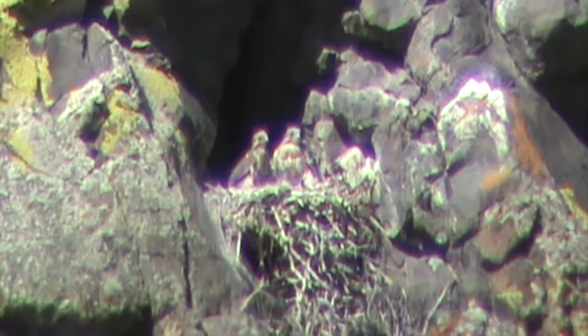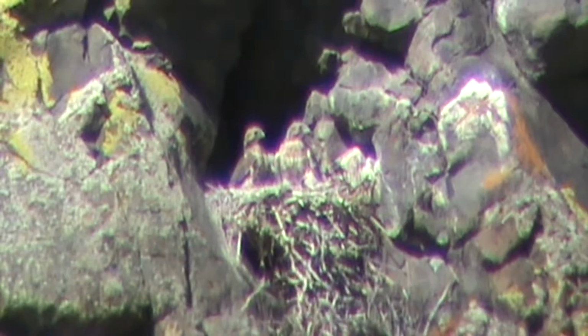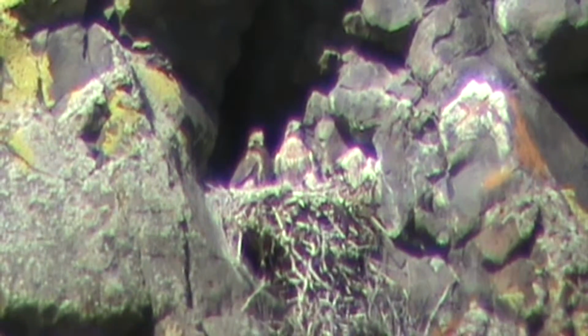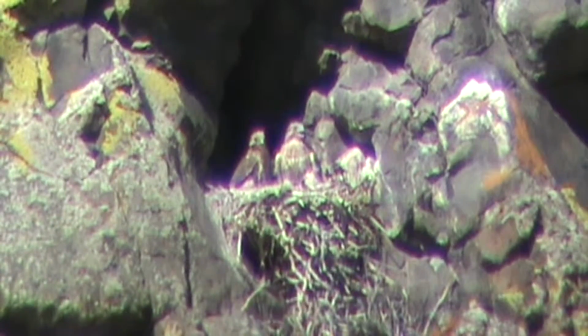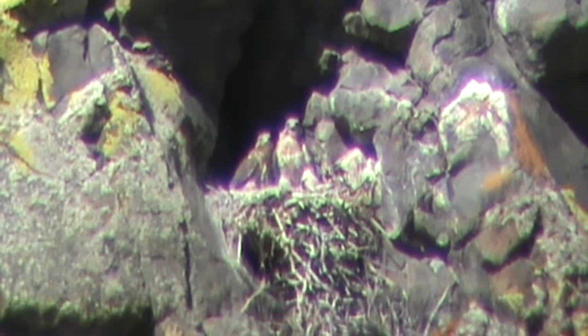She just landed with the food. All right. Oh, she just took off. It was a small portion then. All right, she just landed there. Looks like one of them must have got it. I got two lined up in the front. Looks like she's flying right past the eyrie again, circling in front of them.